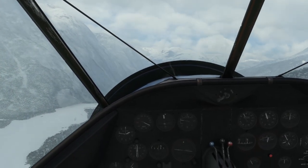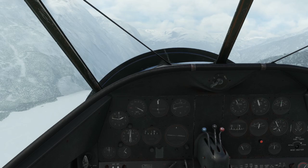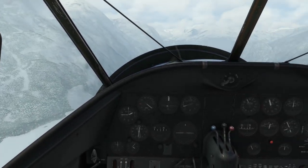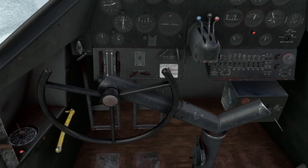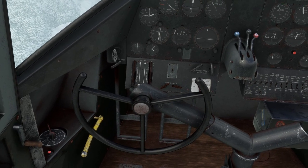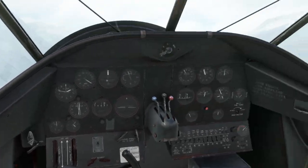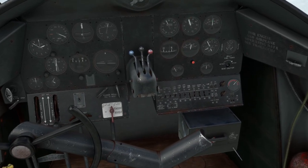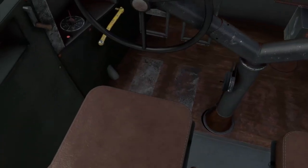Flight model seems absolutely phenomenal. Very enjoyable experience here. I love their work though. They always do great jobs. Got the fuel transfer switch there. The recommendation is to switch about every 15 minutes. See, we've got something else down there that's not happy with us.